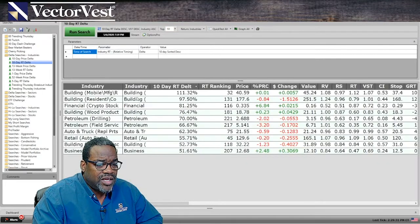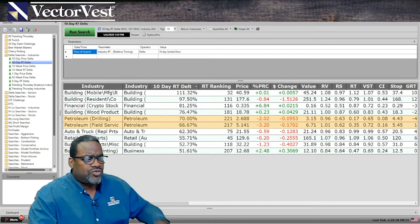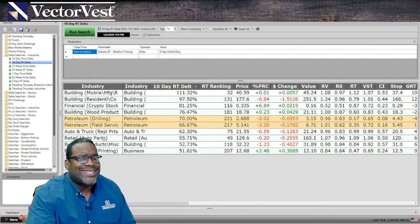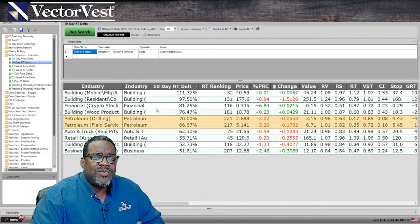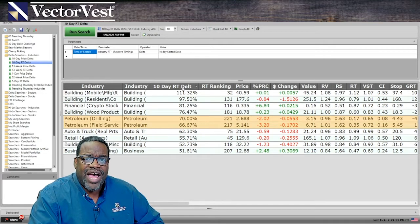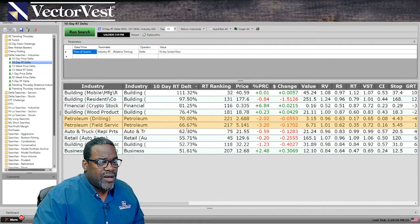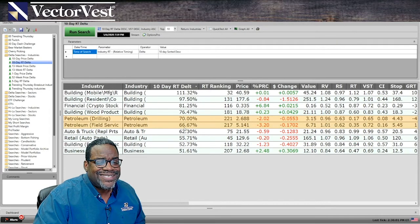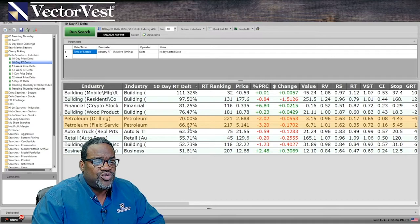Notice what's in here. I've got petroleum. I thought I had 3 petroleum, but I've got 2 petroleums that are in the top 10 industries as of right now. Tells me that this industry is on the rise. The 10-day change in relative timing on both of these industries: drilling, 70% change in RT in 2 weeks. Petroleum field services, a change of 66% over the last 2 trading weeks.